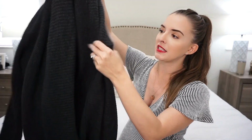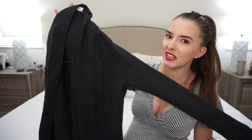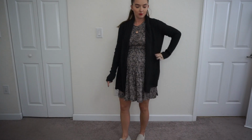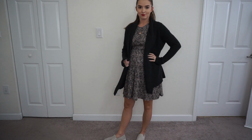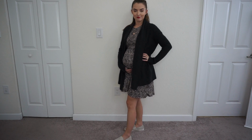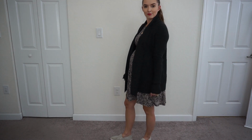So this sweater, it's just a cozy, chunky, grayish, blackish, kind of more like a dark, deep gray cardigan. It's in pretty good condition. I'll talk to you a little bit about something real quick in a second, but it is also from Ann Taylor Loft, and this is a size large. So when I saw it at first, I was like, okay, it's a large, it may or may not fit me, it might be too huge.